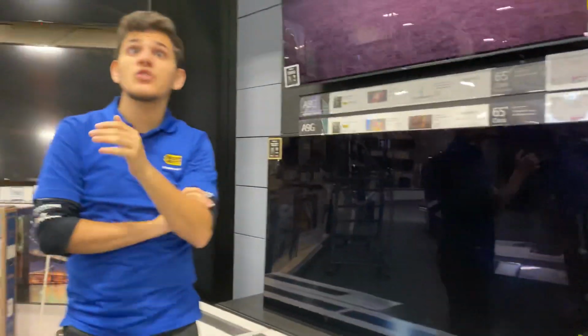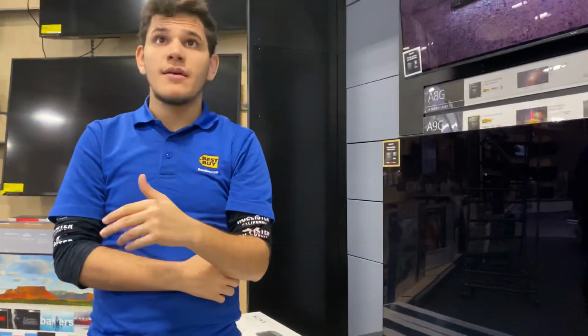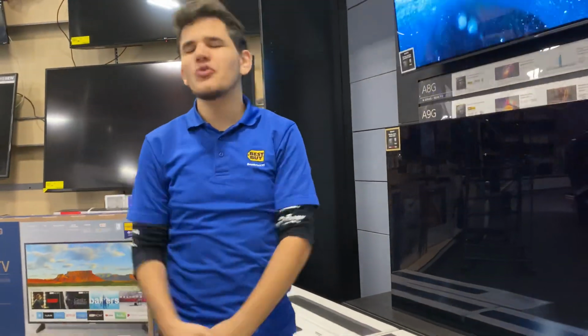When 4K came out, it was the same exact thing. Why should I get a 4K TV if there's no content? And it's a fair point. You're basically getting a sharper image. What it does is called super sampling, which means it's going to make it even sharper than it already is. But do you really need it to be that sharp?